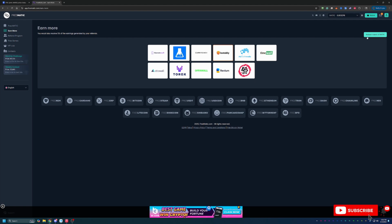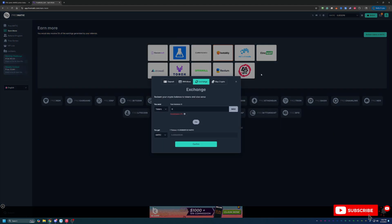So as you can see here, there's a redeem tokens to Matic button up here in the top. Now, I currently don't have any tokens, but what you can do is exchange it right on here from tokens into Matic. Now, each one token is a very small amount of Matic, but one Matic, probably an easier way to look at it here, is about 102 tokens.